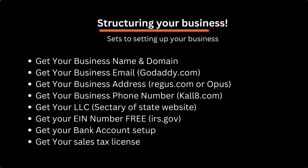So the main thing you want to do when you are structuring your business is make sure you register your business name and get a domain name, right? You want to make sure that you get a business email address. You could go to GoDaddy for that. And also, you want to make sure that you register a business address. You can use Regis or you can use Opus. These two places you can use to register your business address. The second thing is you want to make sure that you get a business phone number. Of course, you're getting an address, you're getting a phone number, right?